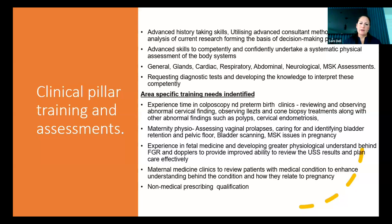During my training, we had area-specific training needs, and we identified them. Potentially, you're going to be seeing people in preterm labour, preterm with cervical problems, cervical changes. So it was highlighted to spend some time in colposcopy and in preterm birth clinics, looking at cervical scanning, and reviewing and observing abnormal cervical findings. Because actually, we may be examining patients who have abnormal cervixes, and what do we do with that information? It's about identifying it, requesting and diagnosing it, but also referring on to people that are outside of our limitations, and knowing those limitations.